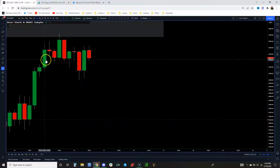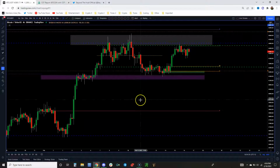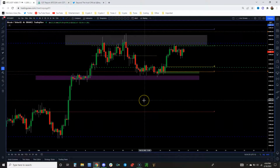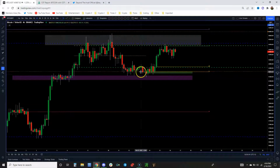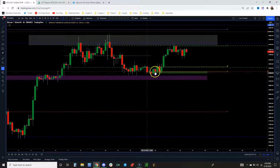So for the first time in 3 months, we're actually above the monthly USDT bias level, okay? So remember, that controls what we believe will be the bias for the entire month. As long as we stay above it, and you can see it's kind of been using it as support. So last week was a big consolidative week.